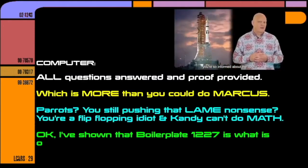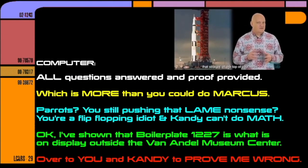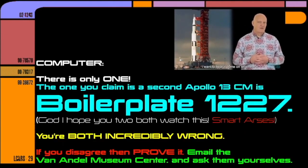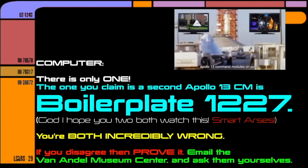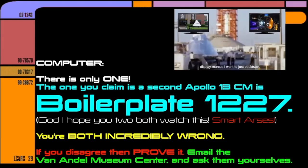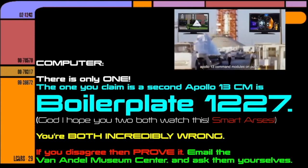You're so informed about the Apollo missions, Parrots, you should know the answer to that straight off the top of your head. I want to hear it. Come on, let's hear it. What's the answer? Why are the two Apollo 13 command modules on public display?